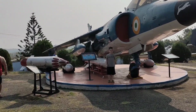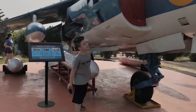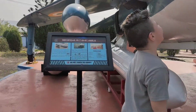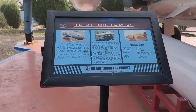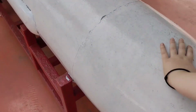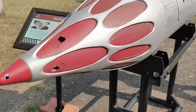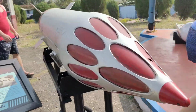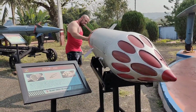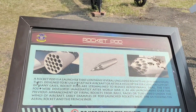Cool. And what is this one, Liam? This is a jet. It's a Sea Eagle anti-ship missile. That's what they call it. Oh no, I think this is just this thing here. And then this one over here. It's a rocket pod. So it carries rockets in here, and then it drops, and then it starts shooting.